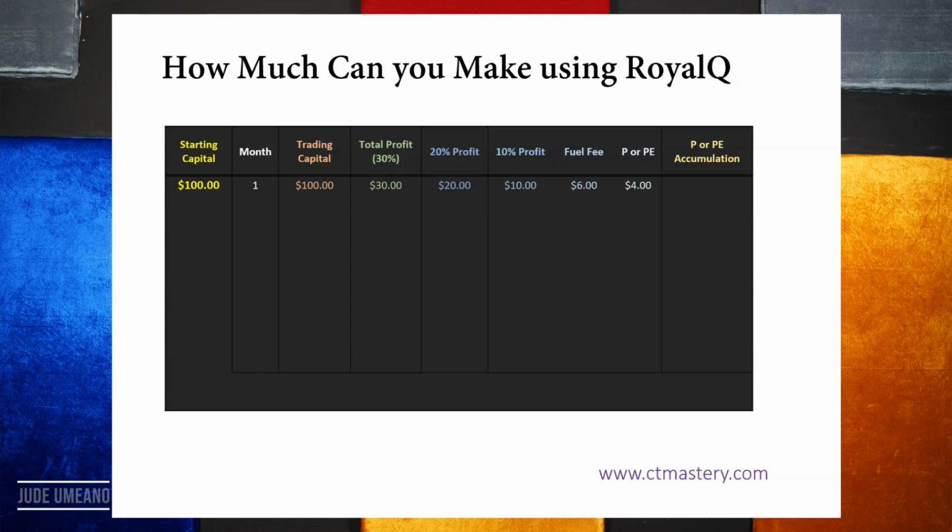Now let's look at how the first month is gonna turn out. So our starting capital is $100, right? The first month trading capital $100, and total profit is 30%, $30 for that month. 20% is taken out of our profit. 10% out of this 10%, $10, we use $6 as fuel fee payment, and this is actually 20% of this 30%, and we use $4 as personal expenses and passive income generation.